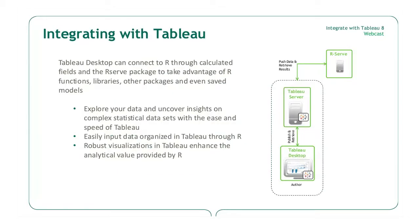Now, let's move on to the integration of Tableau and R. As I just mentioned, R is open source. This means that you can download, modify, and freely distribute R without any licensing costs. Because of this, there is a growing community of users worldwide that are constantly making contributions and changes to R. These changes are in the form of functions, libraries, packages, and saved models. In the demonstration today, we will be focusing on RServe. RServe is a package or instance which enables R to communicate with other software platforms, such as Tableau.